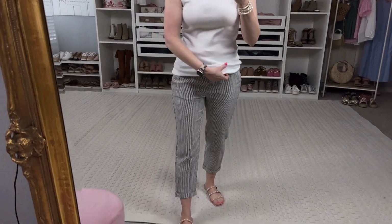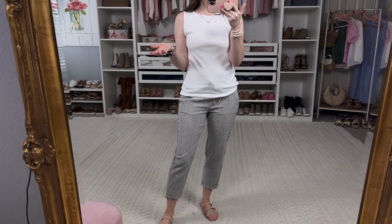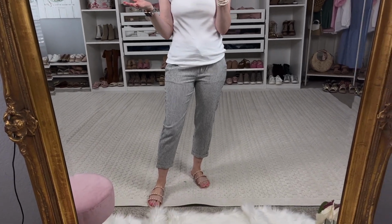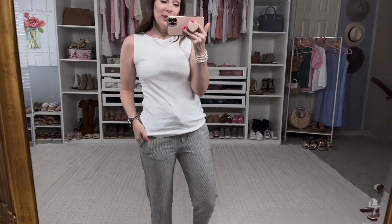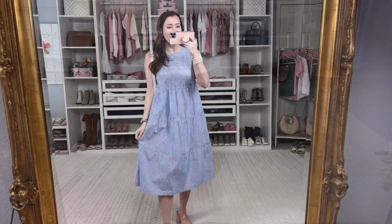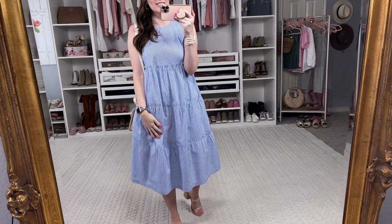I'm in a small in this one. I didn't want it to be super close to the body, so I got a small. You know, it depends on how you want it to fit. And then I have the same sandals on, and I love both of these pieces. I think they're adorable.